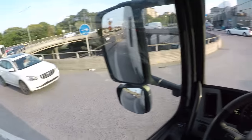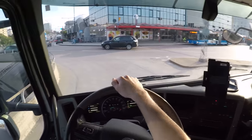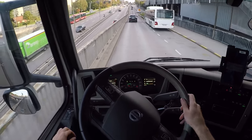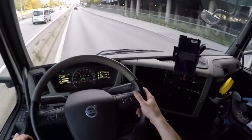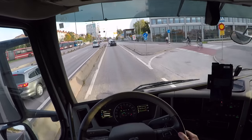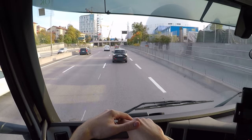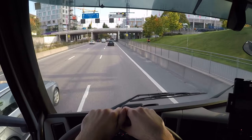Why is everybody going so slowly? Cool. Display over there seems new. I haven't seen that before. You know, see that digital, it says cats. That's new, man.